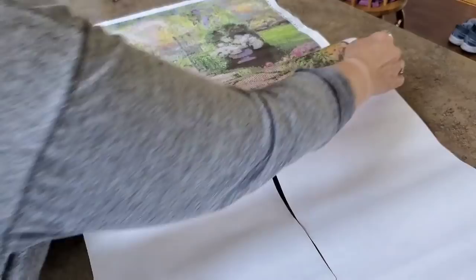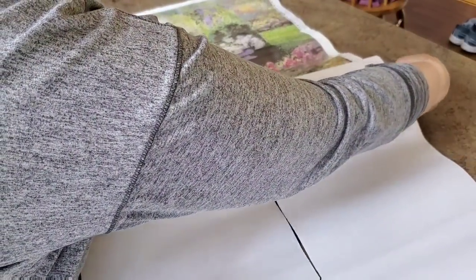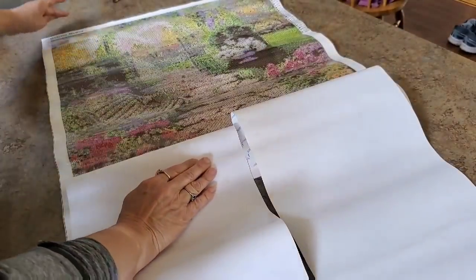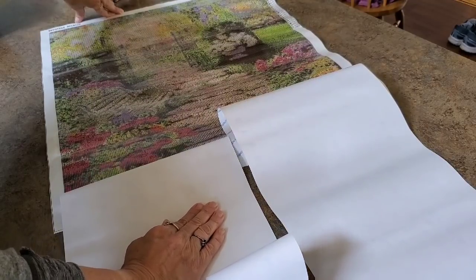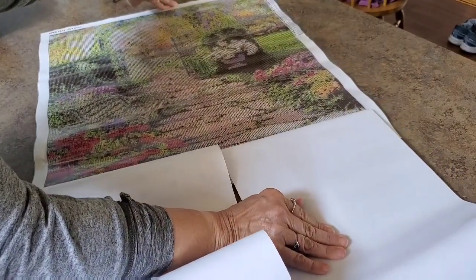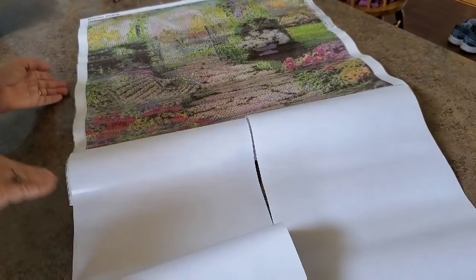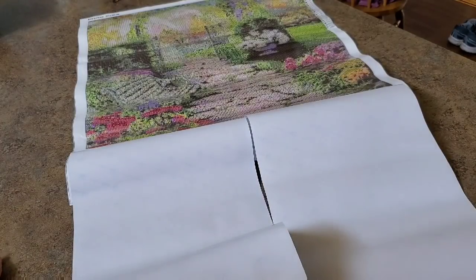Every place it folded has some issues. Darn it, it was looking so good on the first pass there. It was looking beautiful, not a wrinkle or anything in it. Oh boy. Can you see it? I mean, you can see it, right?